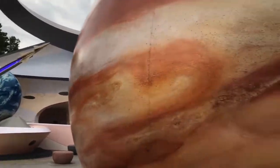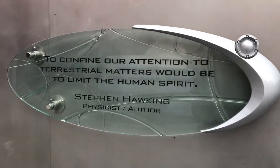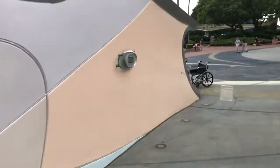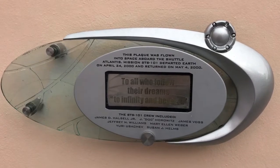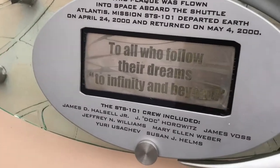I'm exploring the courtyard of Mission Space, which is something I've never really done before. And I love all these quotes that they have here. One that's cool that I don't think a lot of people notice is this one right over here. This plaque was flown into space aboard the shuttle Atlantis. To all who follow their dreams, to infinity and beyond!